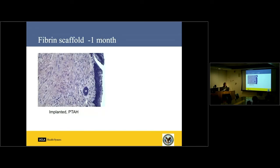We also looked at a special stain for the fibrin scaffold, and it's supposed to appear blue. We do see some kind of bluish fibers here. This is a suture, so we know we're right at the edge of our implant area. And this was after 1 month, so a little bit of the fibrin scaffold is still present at 1 month.